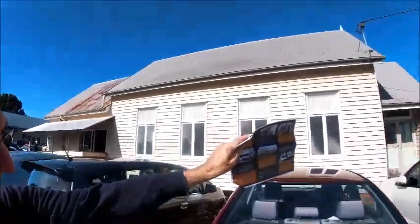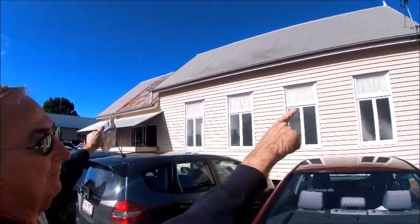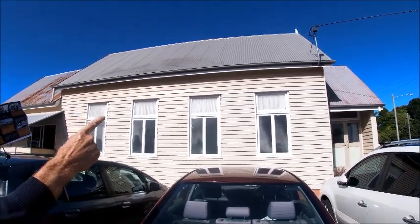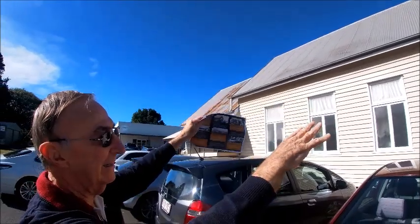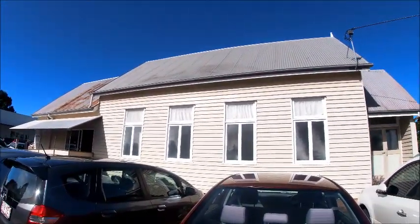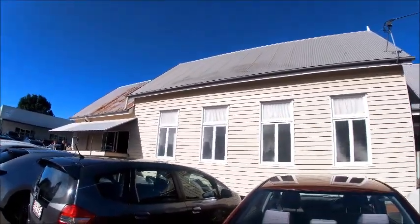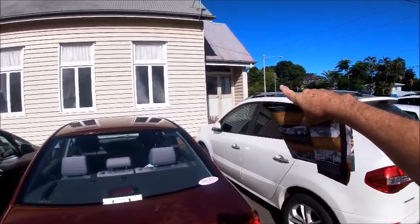Part of the roof there looked to be of the same vintage. This looks as though it's been an addition where the roof has been raised and opened the church up a bit more, I think. But to me, it's carrying through that chamfer board, and that looks like an entrance to a church, doesn't it? Sure does.